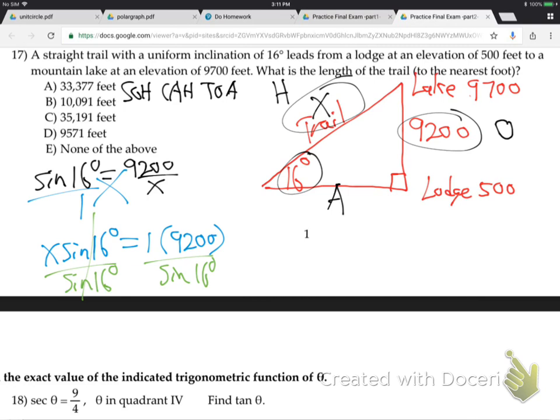Make sure you're in degree mode. Yeah, watch your modes on this final. You can be between degree and radian and back and forth. X equals 33377. Hey, there it is. 33,377.